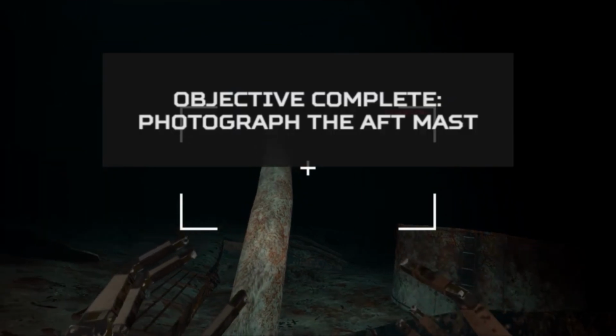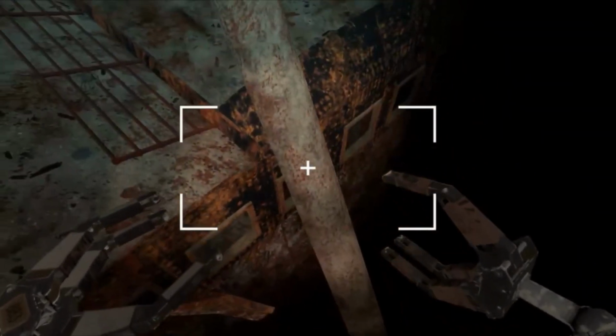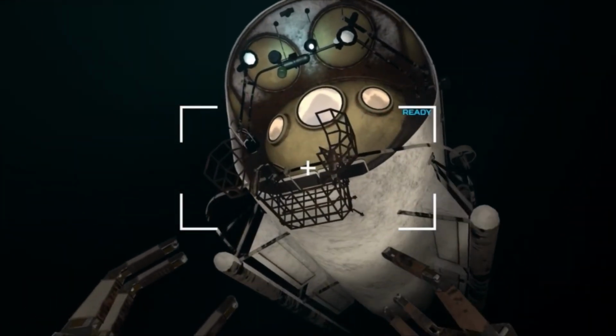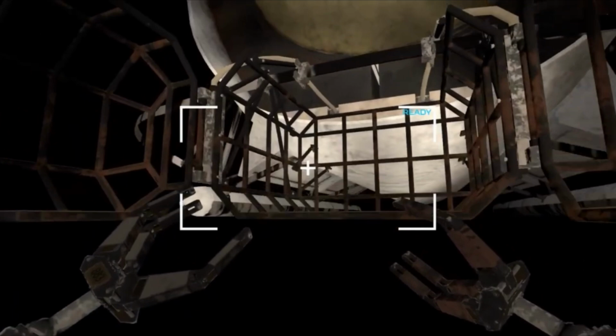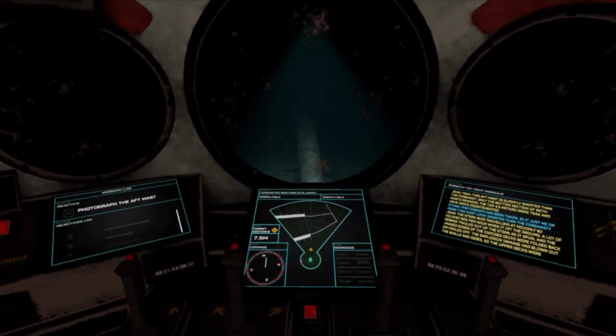Photograph has been taken. There you go. Is it just me, or does this mast look shorter than the foremast? Yeah. This aft mast is slightly shorter than the foremast. Only the bottom section of both masts remains. The top 4.5 meters were teak and have since disintegrated.